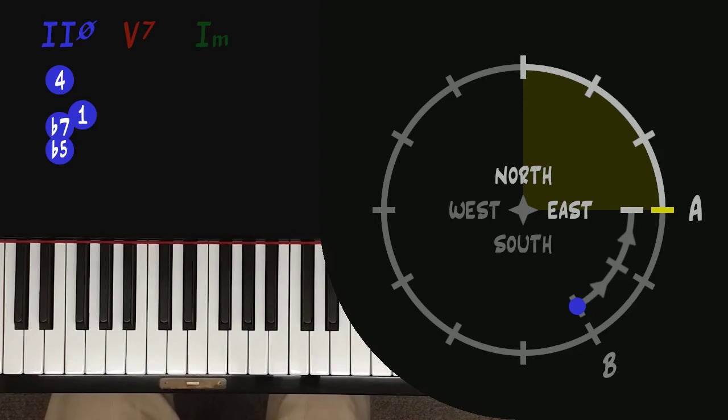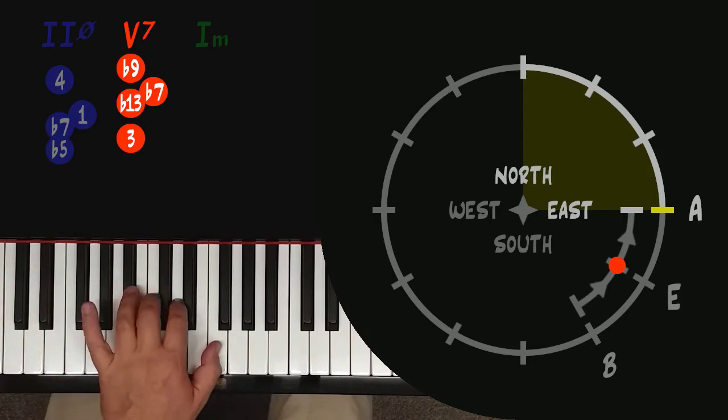The 5 chord is E7 altered. The voicing is the 3rd G sharp, the flat 13 C, the minor 7th D, the flat 9th F.